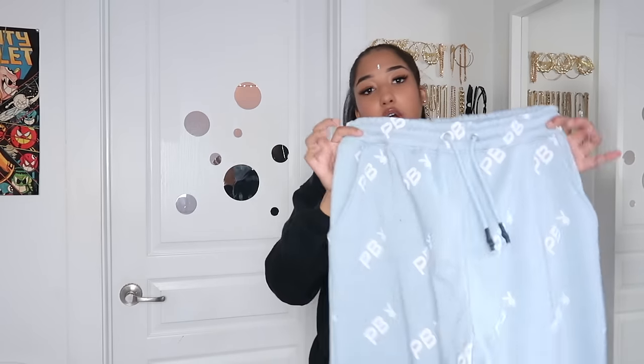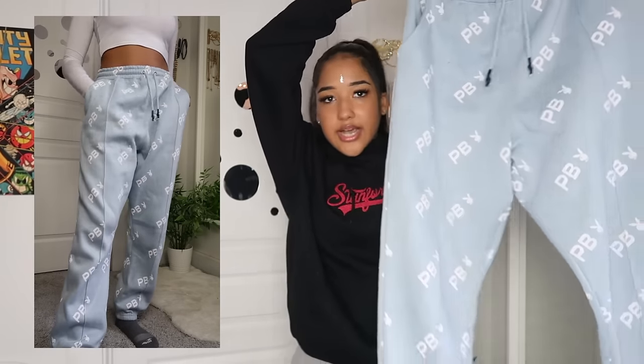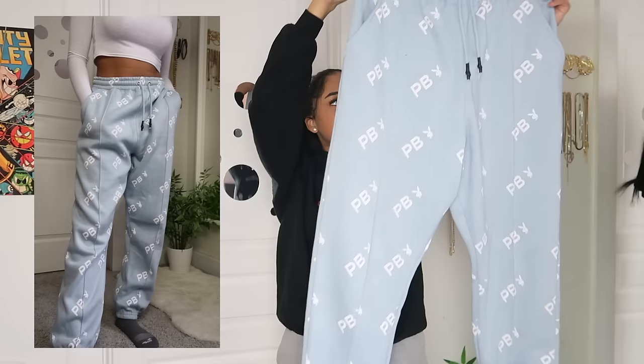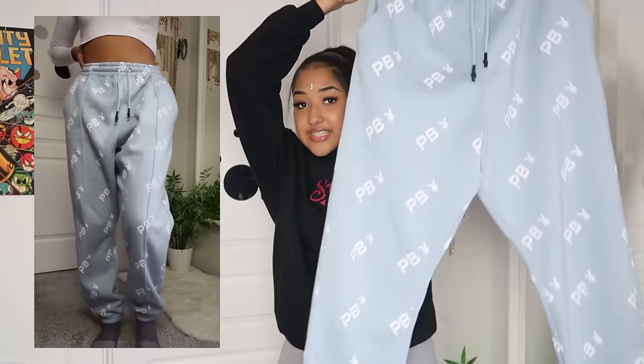All right, and moving on from those, these are similar, but they don't feel as soft on the inside. So these are the Playboy MISSGUIDED joggers. I got them in this blue and white color first, and I just like how these fit. I got them in really oversized. I'm pretty sure I got these in like a size 10 because they are so loose on me, and I love the way these fit.